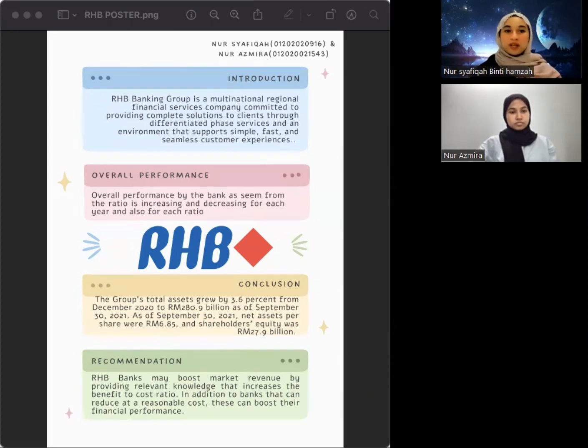RHB Bank has substantial market leadership in Malaysia across targeted products and segments, ranking among the top banks in Malaysia and having a large presence in ASEAN. RHB is present in the ASEAN area, which includes 9 countries, and employs over 14,000 people.